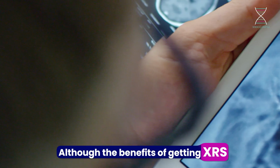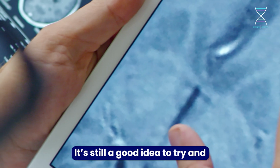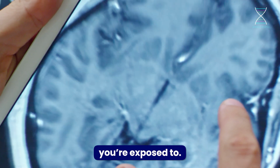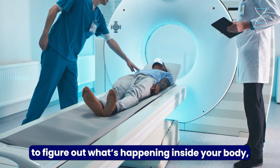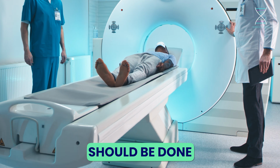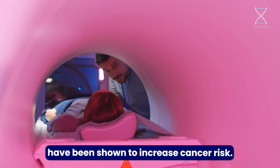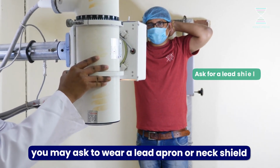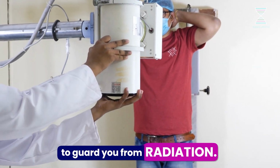Although the benefits of getting X-rays and other imaging scans usually outweigh the risks, it's still a good idea to try and limit the amount of CT scans and routine X-rays you are exposed to. This is advised inasmuch as is reasonable for your doctors to figure out what's happening inside of your body, but no more imaging than necessary should be done, being that the type of radiation used by these machines has been shown to increase cancer risk. If you can't avoid getting an X-ray done, you may ask to wear a lead apron or neck shield while the image is being taken, to guard you from radiation.